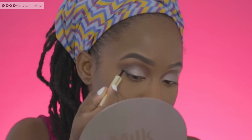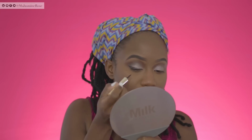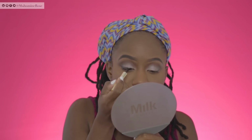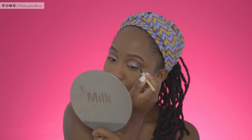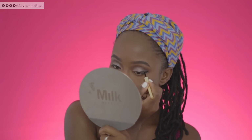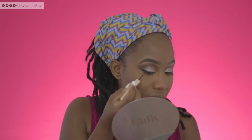Oh, this ain't bad though. This actually makes for a more precise liner application. Okay, so, right, okay. So far, I like this brush. I like the fact that it's firm and it's angled, so you can get a really cute little flick shape. And it curves perfectly in. Now, I've never seen an eyeliner with a shape like this, and I think this is pretty innovative.